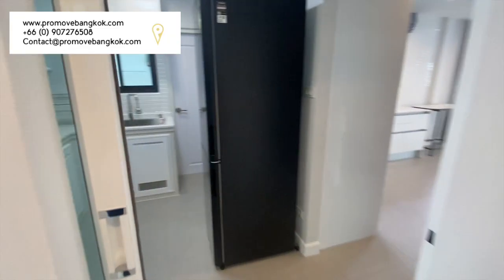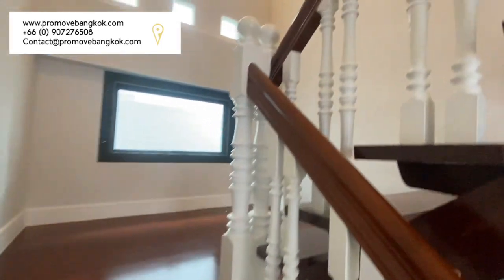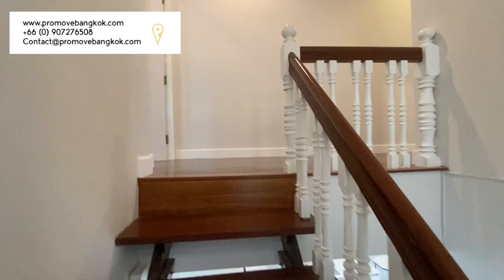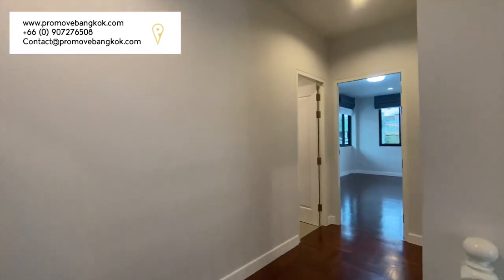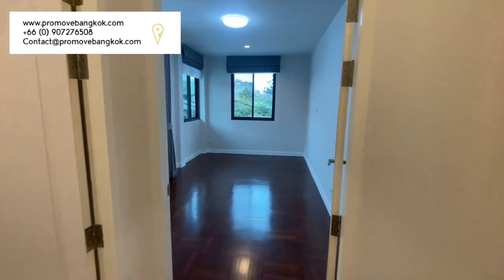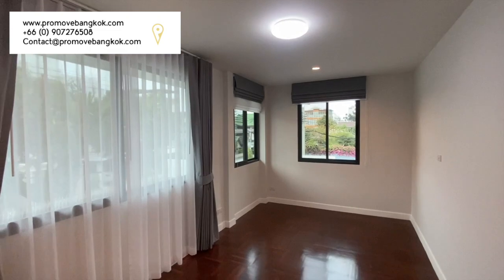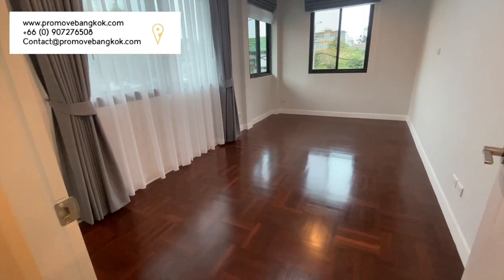We now leave the downstairs and make our way to the second floor, where there's a further 3 bedrooms and 2 bathrooms waiting for us, with a nice open landing space, with 2 bedrooms on the right and the master bedroom on the left. We begin with the 3rd bedroom, and once again it's a spacious double. The bedroom boasts lots of natural light and could easily fit a king-size bed and a wardrobe.